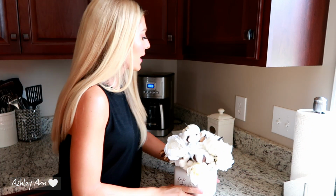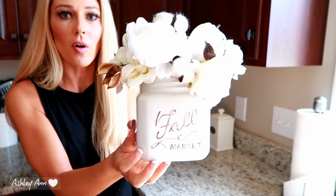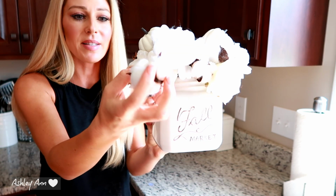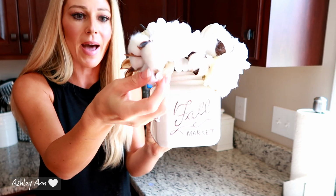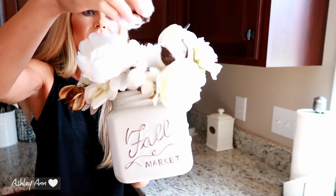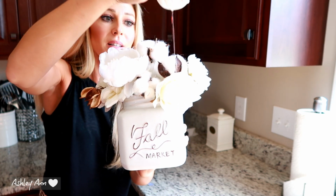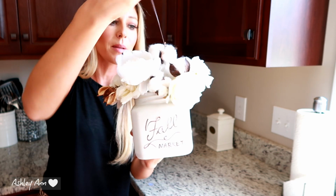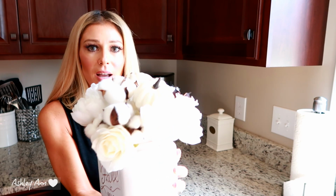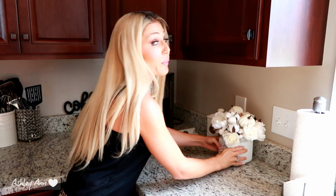This is the arrangement I like to have, and it's in this mason jar that says Fall Market. I believe this is from Michael's. And then I bought this, you can buy these anywhere, Hobby Lobby, Michael's. It's just a bag of fake cotton, and these are flower arrangements I found at Michael's, so I kind of built upon them, put the fake cotton in. And then these picks, I believe I got at Hobby Lobby. They're just pumpkin picks. I have a ton of them left over, so I kind of just built on it, and that's what I came up with. I have 2 of these, so I'm going to place this one right here like so.